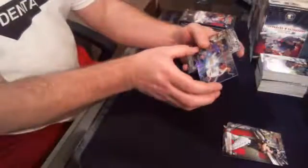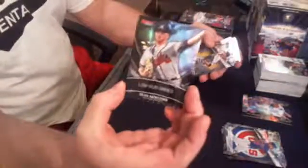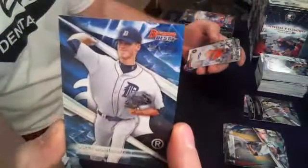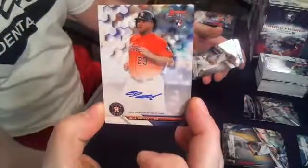Naquin, Arias, Alamo. Mirror image, Steven Matz, Jon Lester. Willson Contreras, Piscotty, Story, Sale. Sean Newcomb, insert. Taillon, Goldschmidt, Freeman. We have a numbered base card of Matt Manning, numbered out of 250. Matt Manning. And we have our first autograph, A.J. Reed for the Houston Astros. A.J. Reed for the Houston Astros.